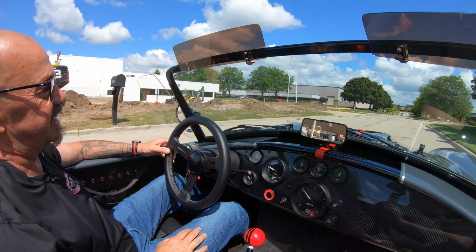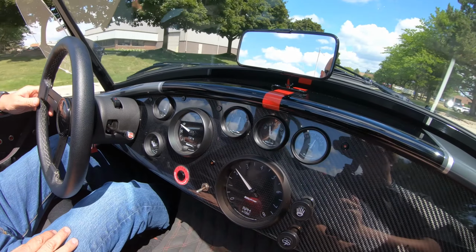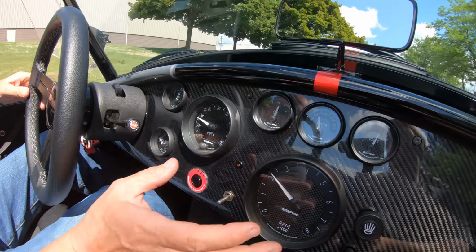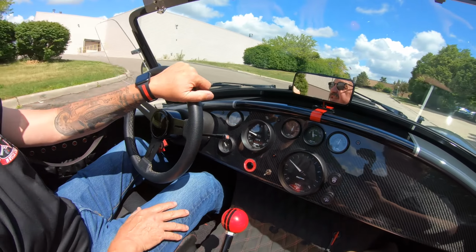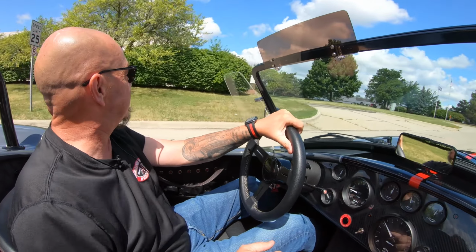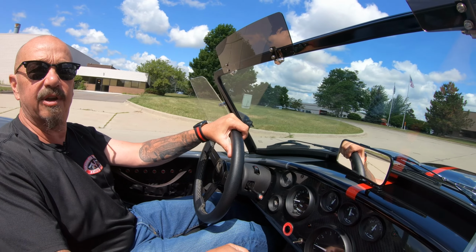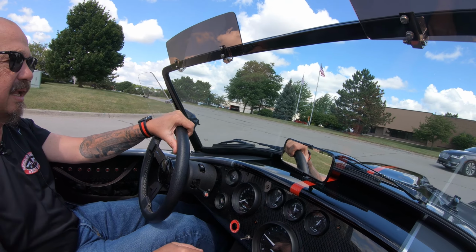You see down here on the dash, everything's looking sweet. Love that carbon fiber, it's looking awesome. They got a great big tack right there in the center so you can see what your RPMs are. So she's upshifting nice, downshifting nice, brakes feel good, and it sounds amazing.